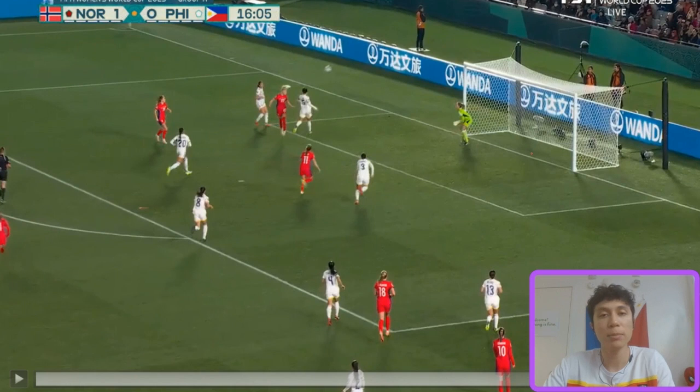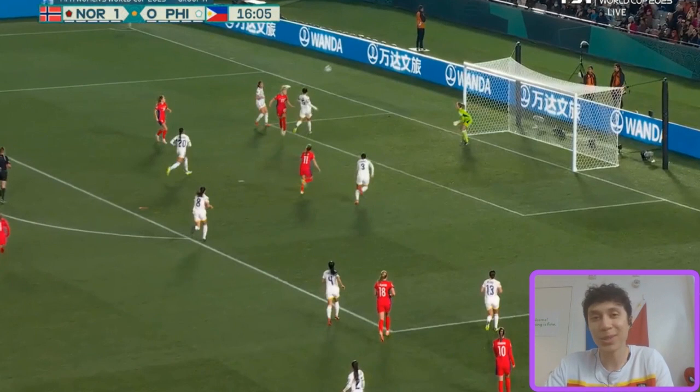And again, this ball is played in. It's an amazing ball. Honestly, maybe they could be closer to her, but this is a world-class ball and an absolute world-class header. There's not something hugely wrong defensively here that the Philippines did. This is just world-class offense beating decent defense for Norway. This is a phenomenal header to score at the back post.